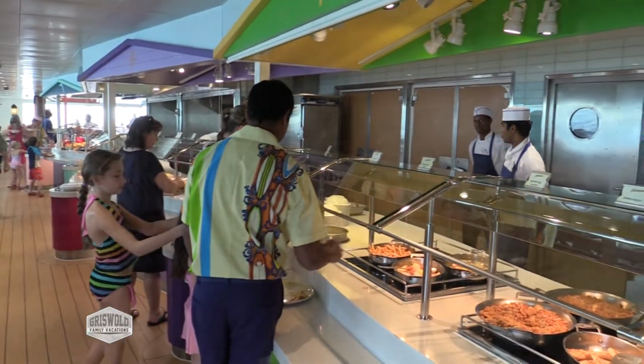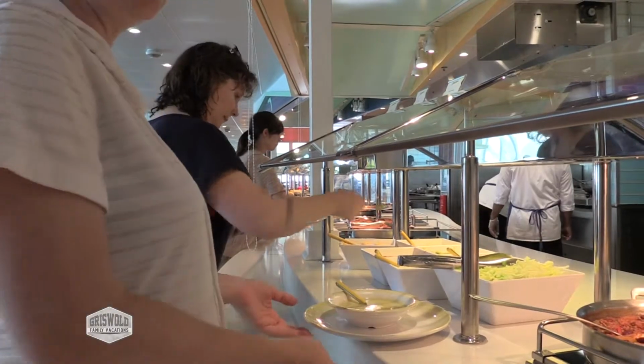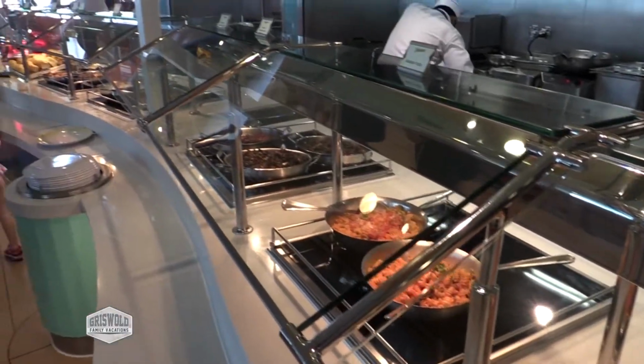We're on the Disney Magic, and I wanted to take you through Cabanas. Cabanas is the buffet on deck 9 aft. It's a great place for breakfast or lunch for just a quick bite without having to sit down at a table service restaurant on the ship.